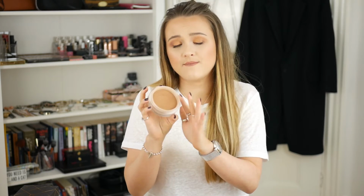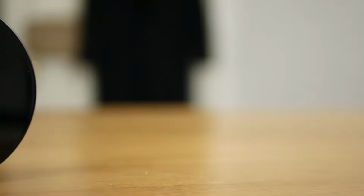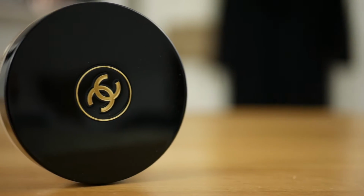Obviously by the name, this is a universal colour, so this is one for everyone, and I just really love this product because it has a really dewy finish, unlike a powder bronzer. And I tend to wear this most if I'm wearing a BB cream or a really dewy foundation, because it just blends so well. It's really easy to use. Now I can do it in 2 seconds.